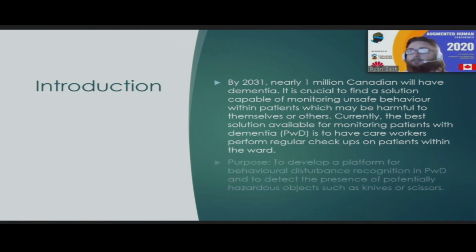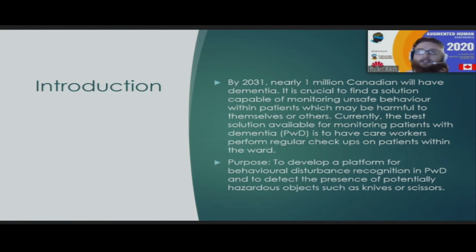Thus, the purpose of this project is to combine a number of different technological pieces in a low cost and private manner to develop a platform for behavioral disturbance recognition. Furthermore, identifying not just hazardous behaviors, but potentially dangerous objects as well.